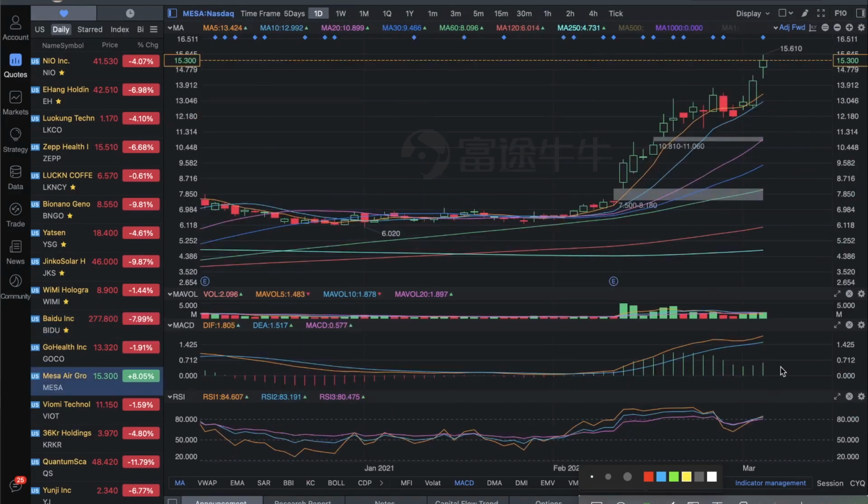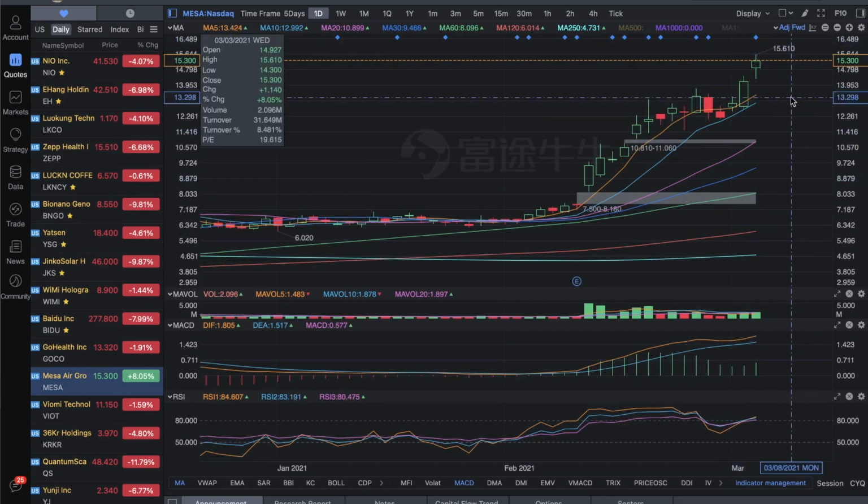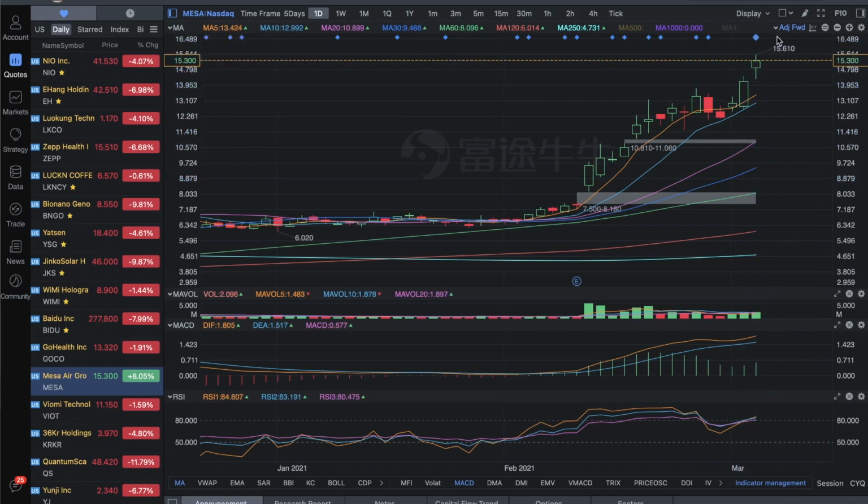Mesa is still going quite strong, completely ignoring the market correction. It hasn't shown signs of reversal yet, so I'm still holding on to my shares and call option. But if it continues growing like this, I might have to sell off my options.